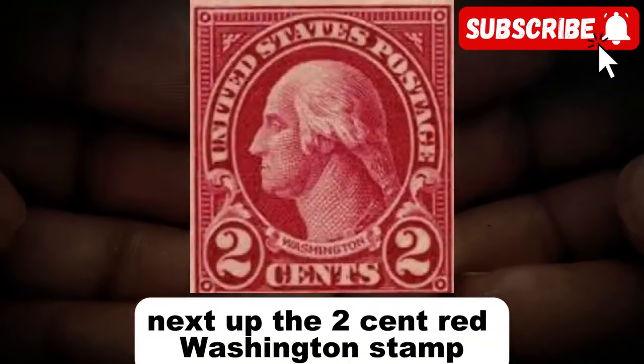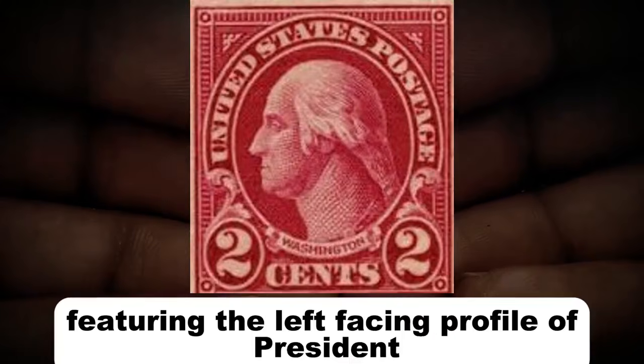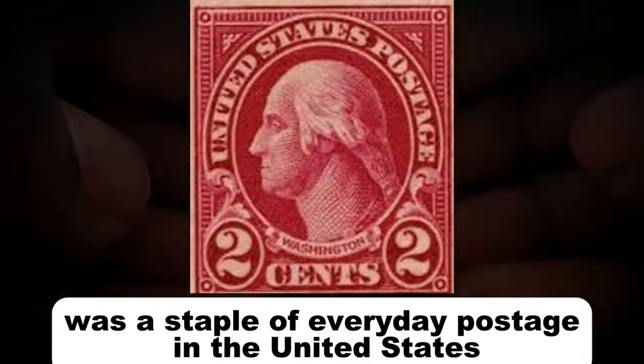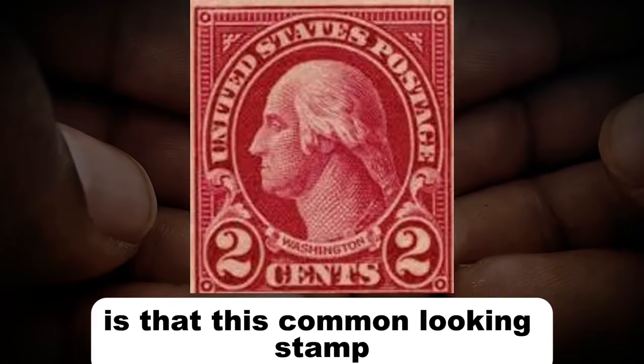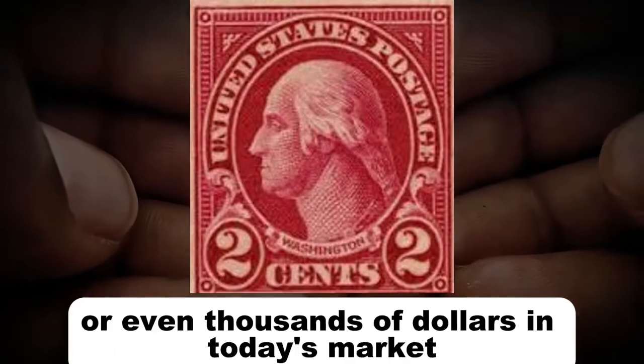Next up, the 2-cent red Washington stamp from the early 20th century. This stamp, featuring the left-facing profile of President George Washington, was a staple of everyday postage in the United States for many years, but what many people don't realize is that this common-looking stamp can sometimes be worth hundreds or even thousands of dollars in today's market.